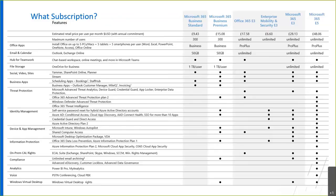So Office 365 versus Microsoft 365, what's the difference? Generally speaking, Office 365 plans provide the productivity applications, whereas Microsoft 365 can be seen as a complete package. For the price point with these ones on screen, Microsoft 365 Business Premium is the best value plan for SMB customers of up to 300 users.